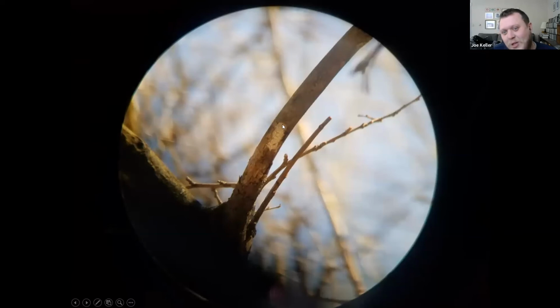If you get multiple angles, you can usually see whether it's raised up, like if there's actual body to the egg mass there. And in this case, this is just really flat to the bark. But it looks pretty convincing to me, and it takes some effort to inspect things to make sure you're not getting false positives.